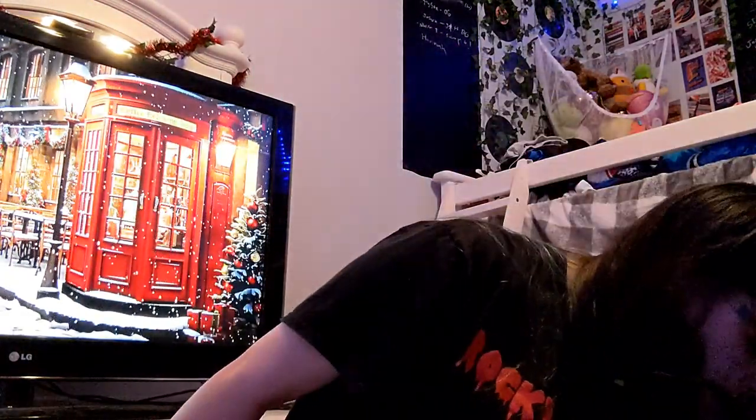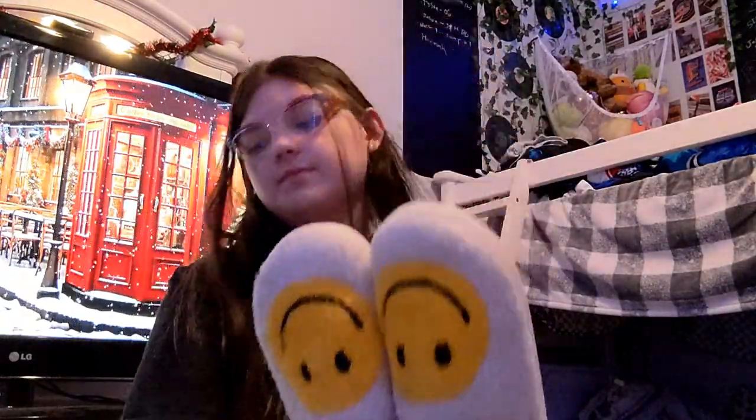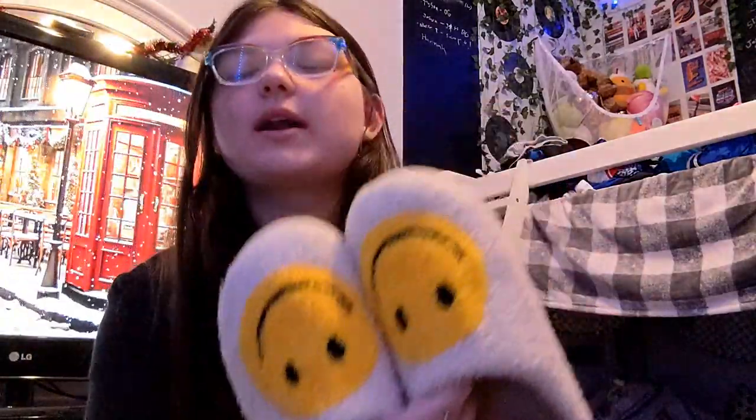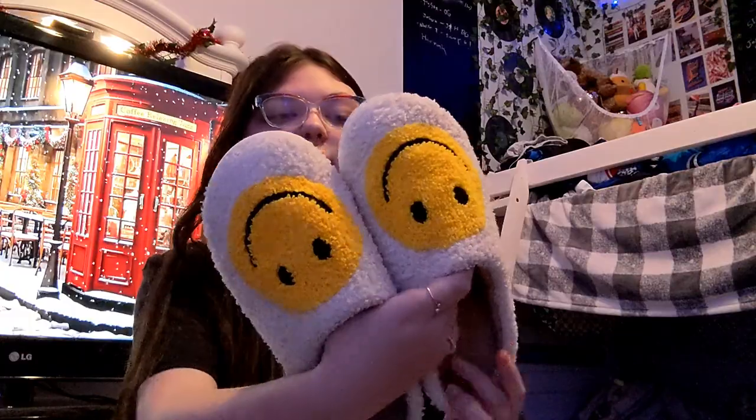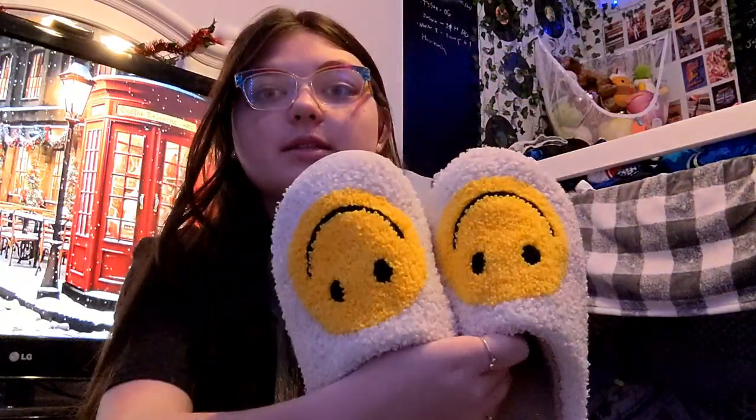Okay, next shoe I have is these. I got them at the Dollar General. They're the off-brand preppy slippers, I guess. But they're super cute, and I love these. They're so comfortable, guys. I can't even. They're just so freaking comfortable. I love them so much.